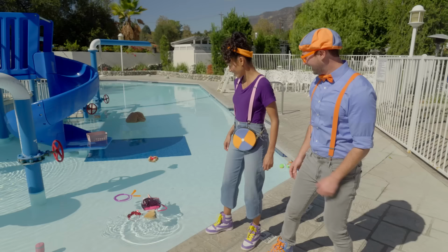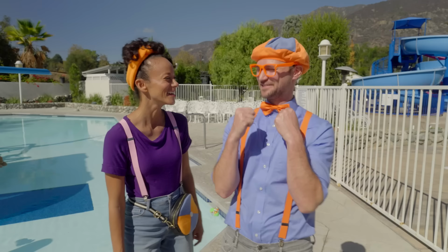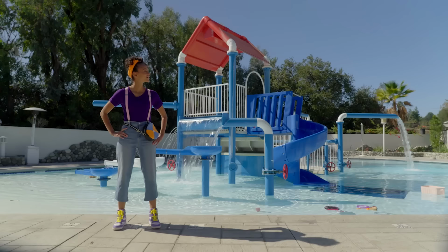Whoa! It floats. That was so much fun playing heart and seek with you, Mika. Yeah, and playing sink or float. I love sink or float, and it was such a fun Valentine's Day with you. Yeah, I had so much fun with you, Blippi. Oh, thanks.